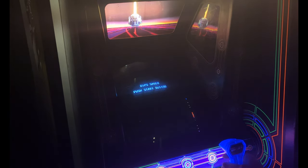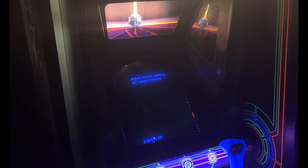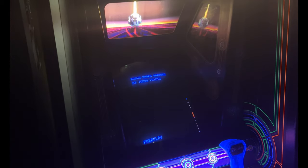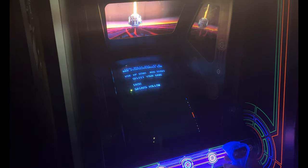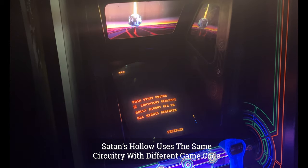and save. Now let's try to switch to Satan's Hollow. I'm going to hold down the start button. And let go. Okay, now we can go down and pick Satan's Hollow, which I have never played before in my life. Well, there it is.